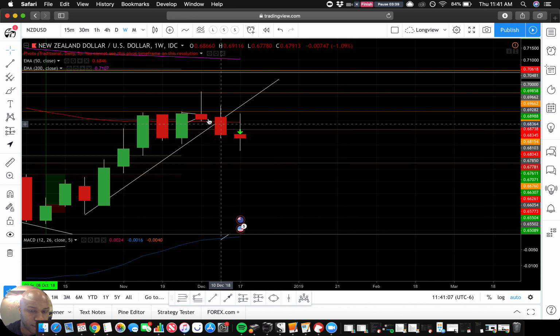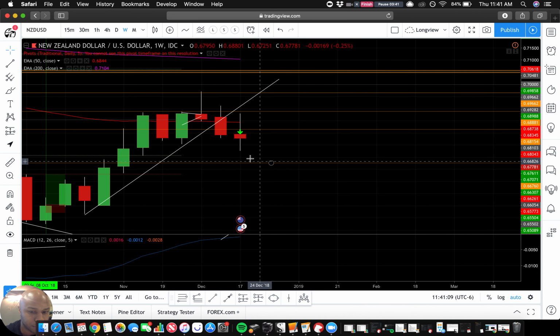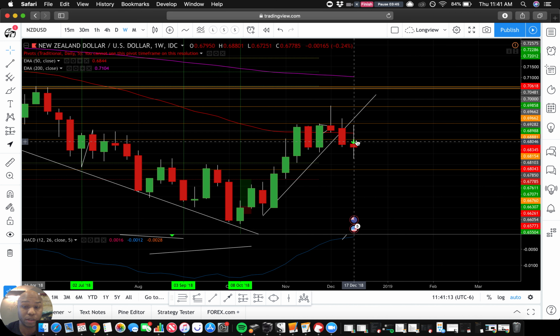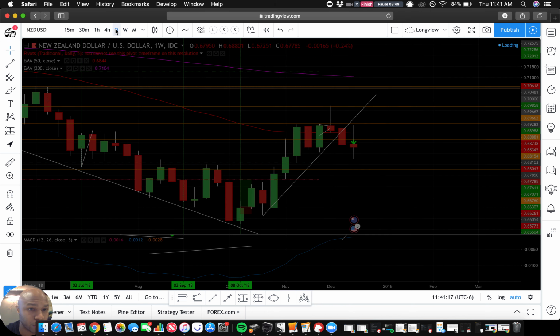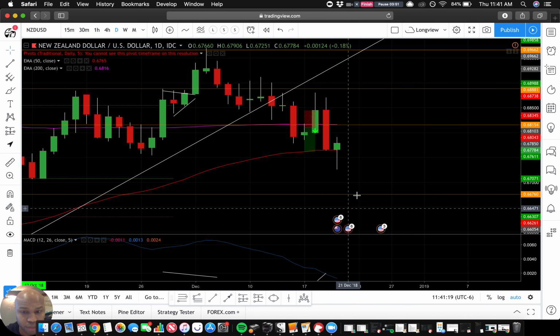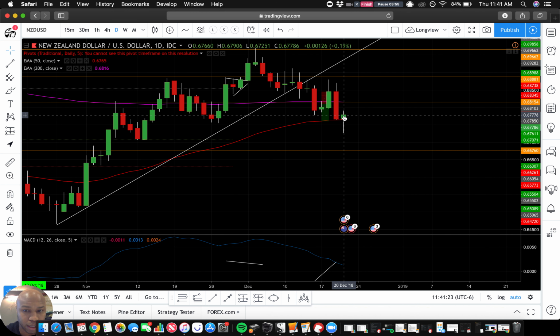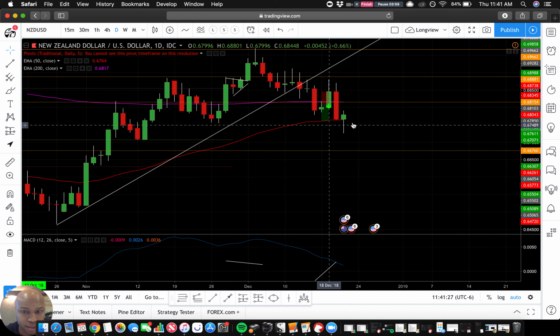The week before that it was red, and the week before that it was red. I'm really looking forward to stay below this area, maybe come back and test. Maybe that's what this is, the test candle that's being formed on the weekly chart. Who knows, man? Sometimes it's difficult to really tell like that. This looks like it's testing this 50 EMA. Maybe we bounce back and come down. This is a daily chart.